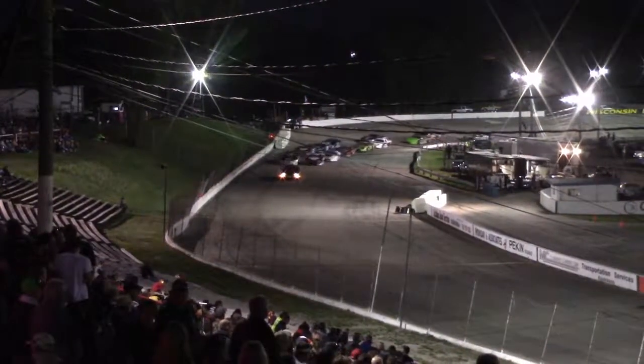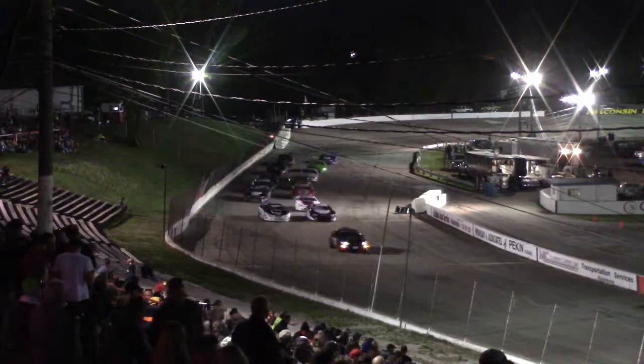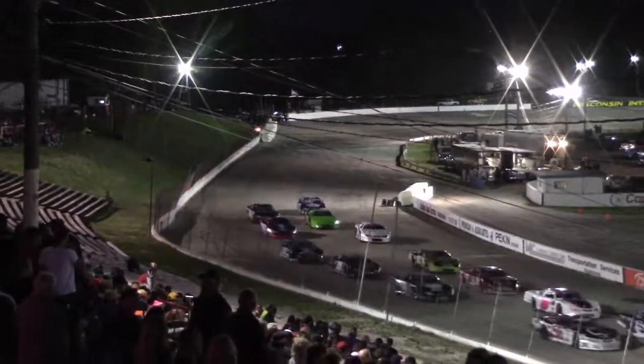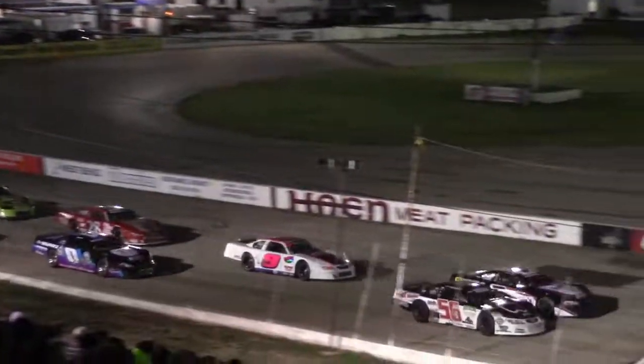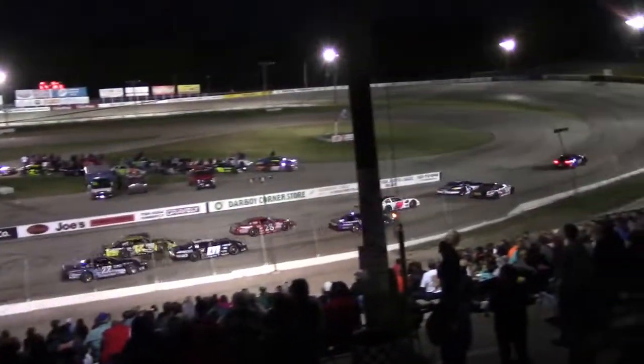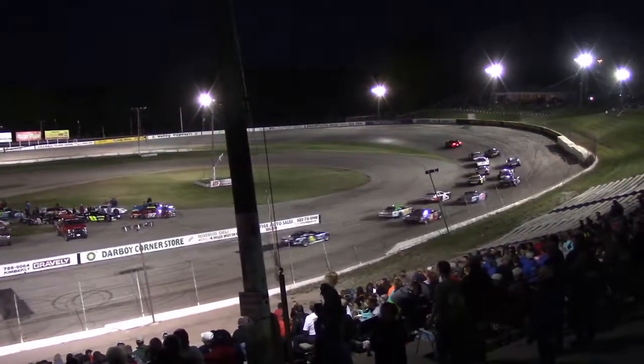Don't forget to join us next week, 6:45 start time. The Sport Mod Triple Crown, the Pavement Pounder Triple Crown, presented by Winnegamie Home Builders. First of 3 for those. Coming back for Sport Mods next week. Yeah, Sport Mods are a lot of fun.